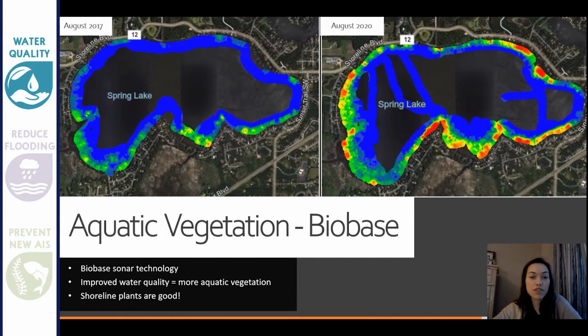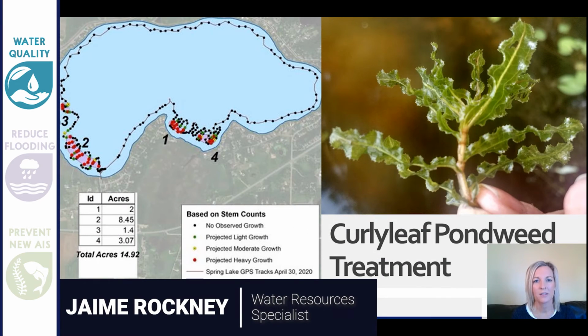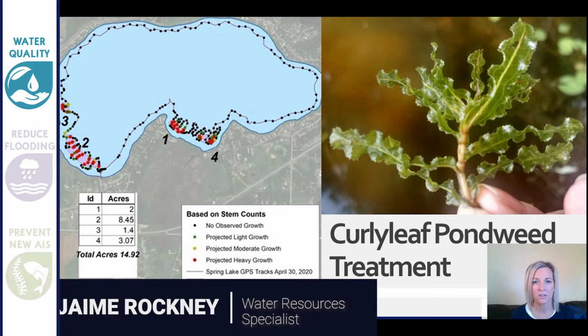So please try to refrain from pulling weeds and aquatic plants from your shoreline. It's a sign of improving water quality, and it's important for maintaining clear water and healthy habitat for fish. Curly-leaf pondweed is an invasive and non-native plant that grows in Spring Lake.